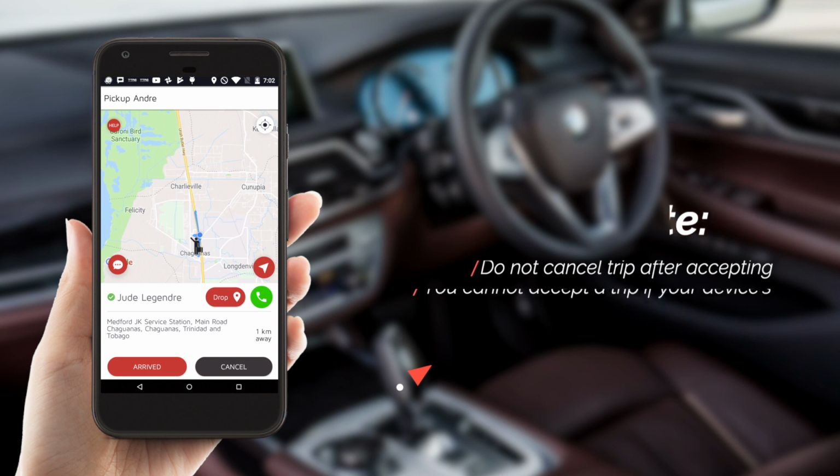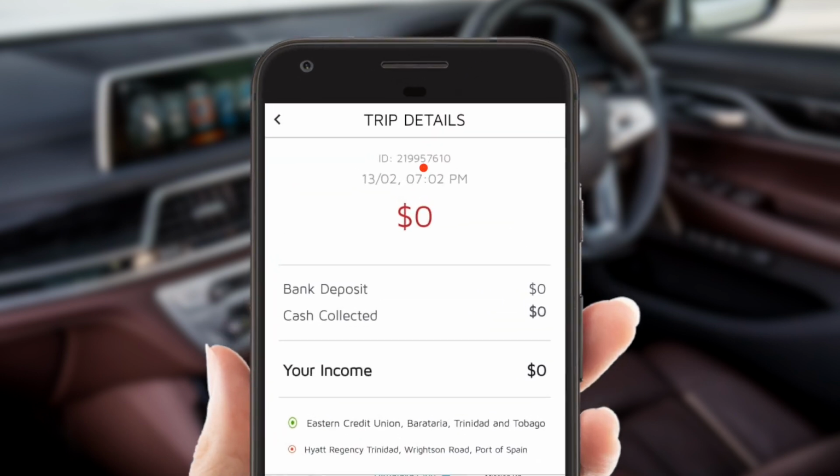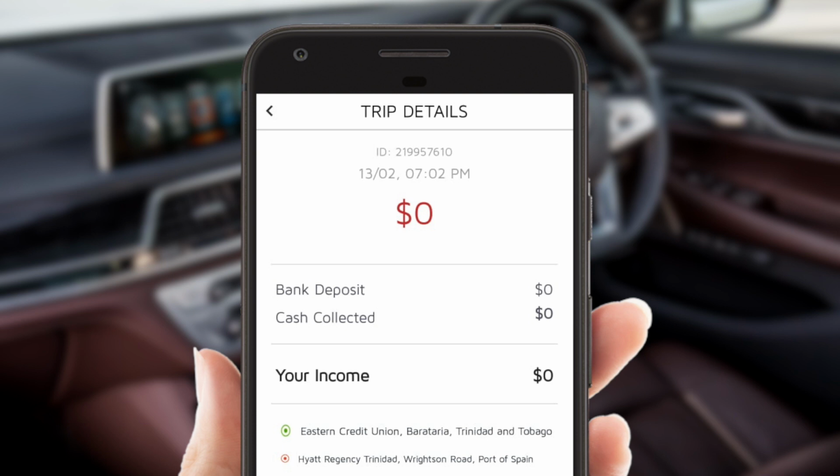Once accepted, the blue line in-app gives you a rough visual representation of the route to the rider. Once again, if a rider is verified, you will see a green tick next to their name. There will be instances where a rider may cancel on you after accepting the trip or even when you are close to their destination. At present, we are working on an automatic cancellation fee, but we do review cancellations on a case-by-case basis. In the event this happens to you, kindly submit a screenshot of the trip with the ride ID visible and we will apply a cancellation fee.